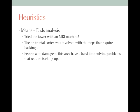One neat thing is they've tried a means-ends analysis with the Tower of Hanoi with sub-goals in an MRI machine. And unsurprisingly, that prefrontal cortex that sort of does everything was involved with the steps that require backing up, so moving the pieces backwards from where your goal state is. People who have damage to the prefrontal cortex have a very hard time solving problems that require backing up. So there's something about the prefrontal cortex, it might be the attention or the working memory component, that is necessary for backup problems in problem solving.